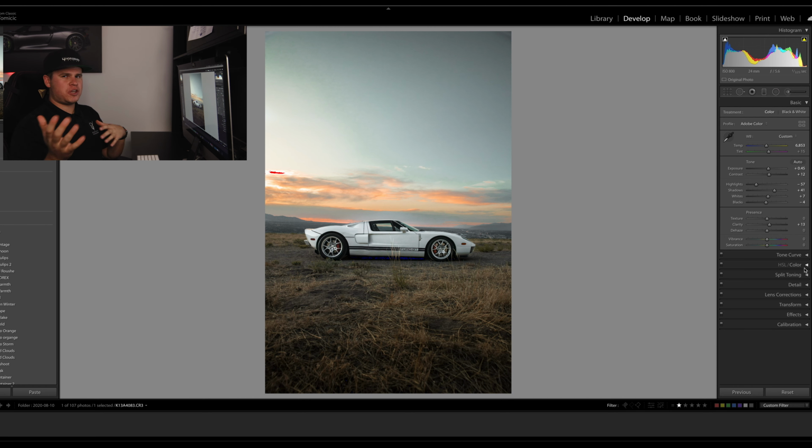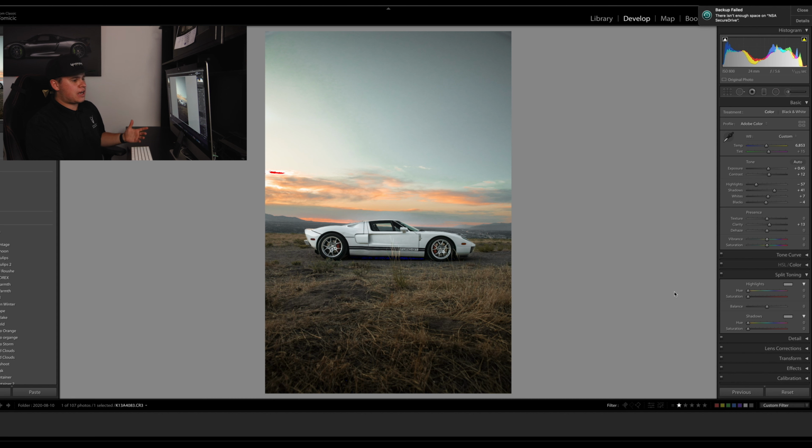A lot of people try to do all the colorizing and stylizing in the white balance panel as well as the HSL panel, and even those do add those elements. This split toning is really cool because it takes all those changes you've already made, but now we can stylize the photo for that particular look. Basically, I can come in here under saturation and affect the highlights. So then I can stylize how I want the highlights to be affected.